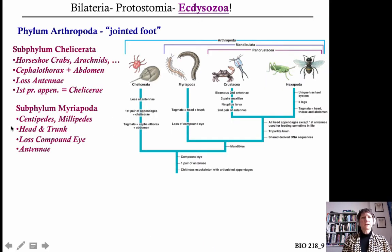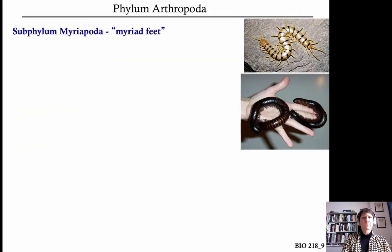Okay, let's go into the second subphylum. The second subphylum are the Myriapoda. Myria meaning myriad, and poda meaning feet, so lots of feet. These are the centipedes and the millipedes only. They have two tagmata, head and trunk. Pretty simple and pretty easy. They have lost the compound eye, so they have very simple eyes. They don't have very good eyesight, so they're mostly sensing their environment through chemosensation. They do have antennae, though, so they have some tactile sensation as well.